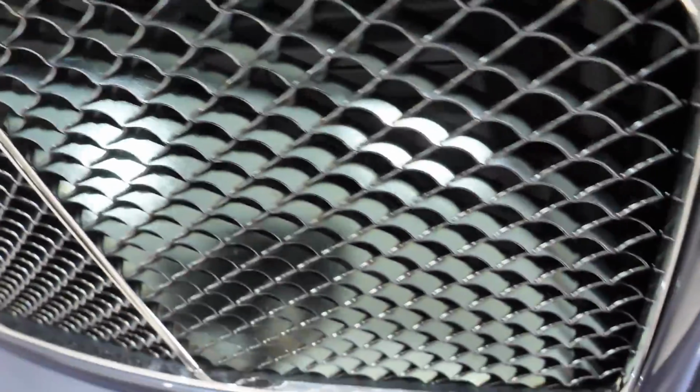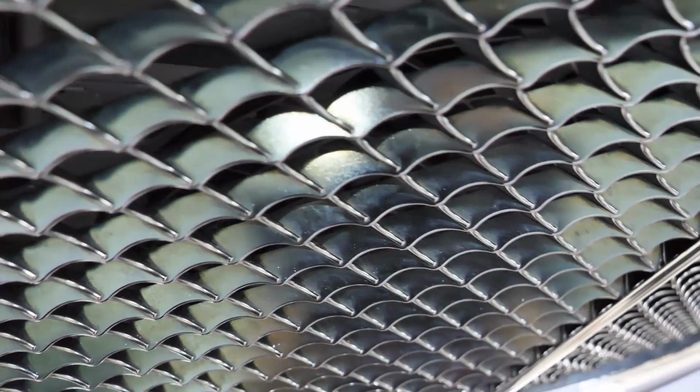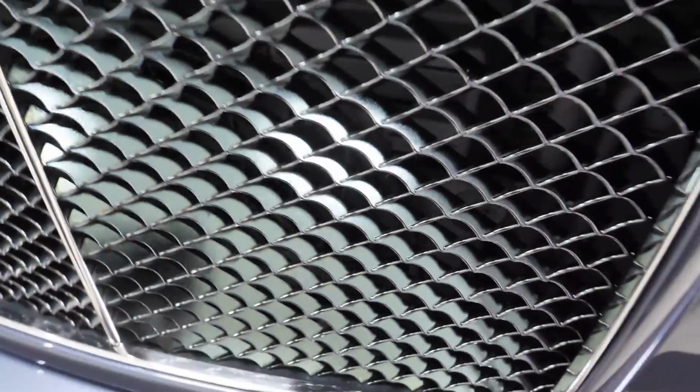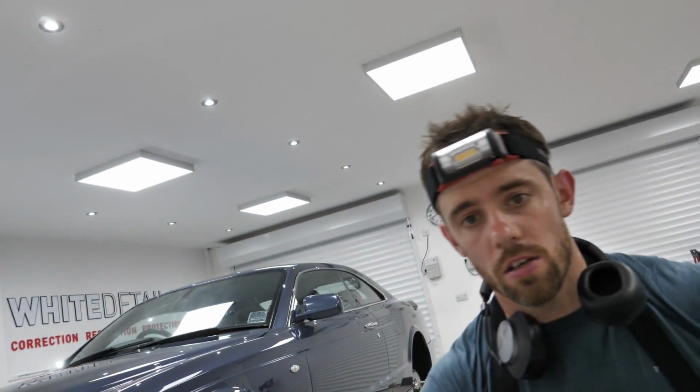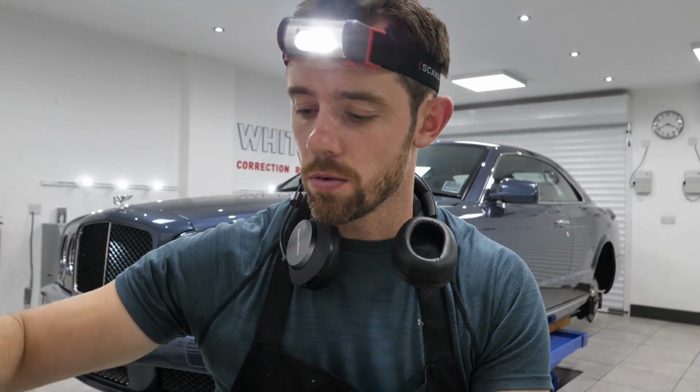Back here again, Bentley grills. This side is obviously an unusual finish, but this side is complete. And this side, hopefully the camera's picking that up. You can see some of the tarnishing, water spots, dirt that's not really been washed. It's taken me about half an hour to do this one side, half an hour to complete this. Then there's this, and this also. Looks like this job is going into Sunday, unfortunately, after all.